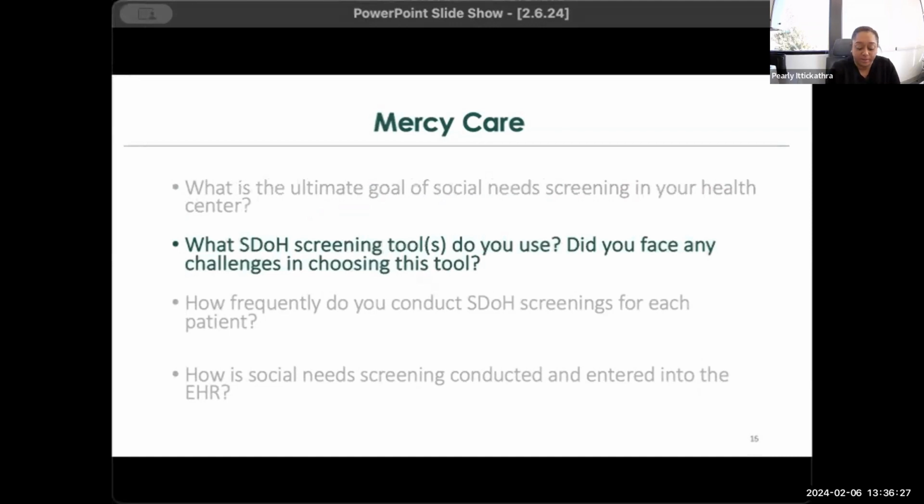We use PREPARE, the Protocol for Responding to and Assessing Patients' Assets, Risks, and Experiences. We really chose this because, one, it was a nationally standardized tool, and it also worked with our version of EPIC, which is part of the OCHIN collaborative.